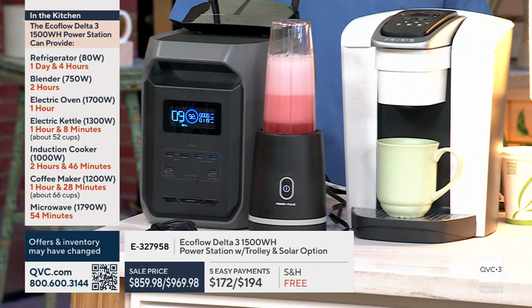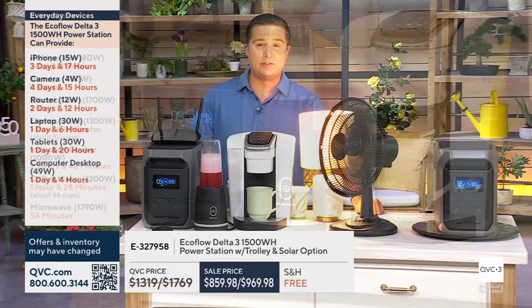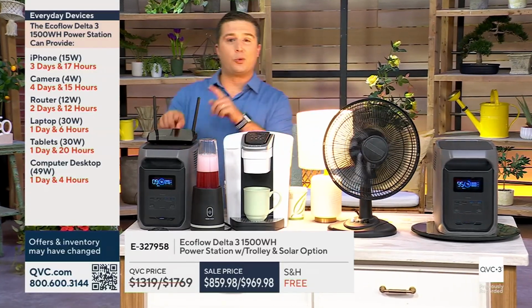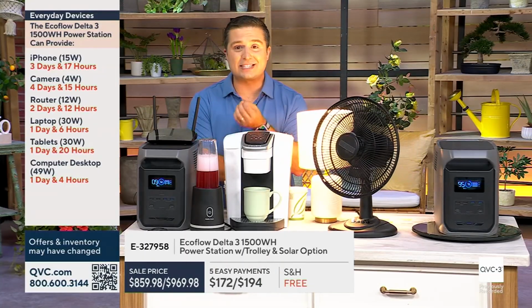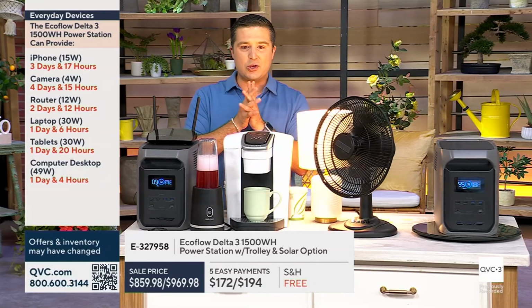That's a lot of blending we can do. That's a lot of margaritas we can make at the tailgate. That's a lot of daiquiris we can make poolside, even though you don't have a plug out at the pool deck. Your router, this can run. If this was the only thing you plugged in, you've got the next 2 days and 12 hours, the next 60 hours of being able to have an internet connection using this.